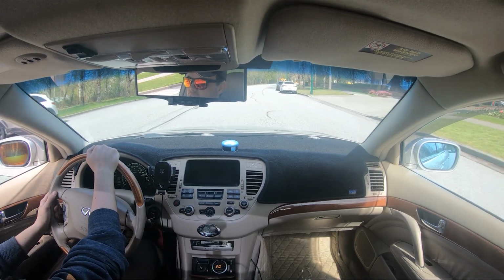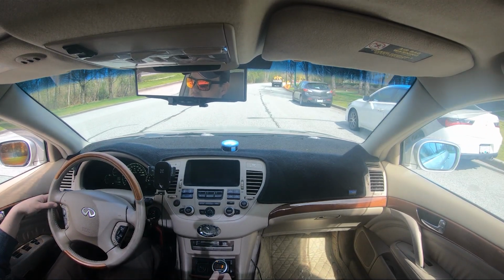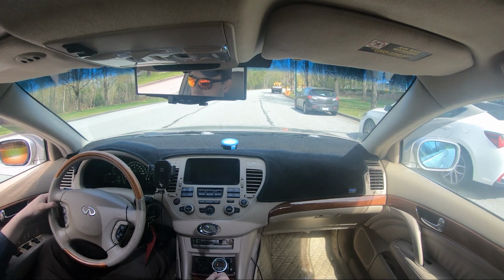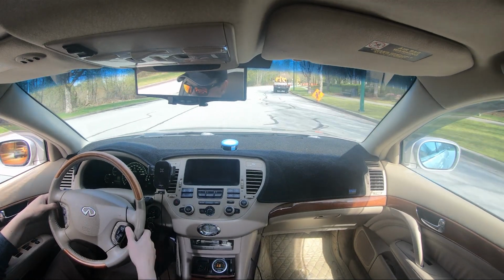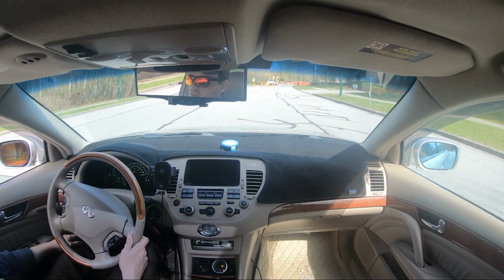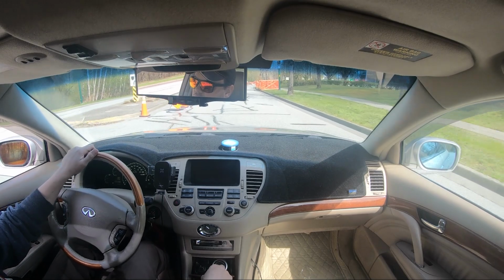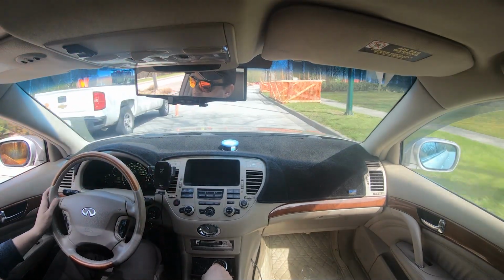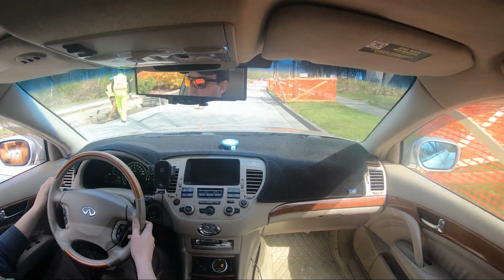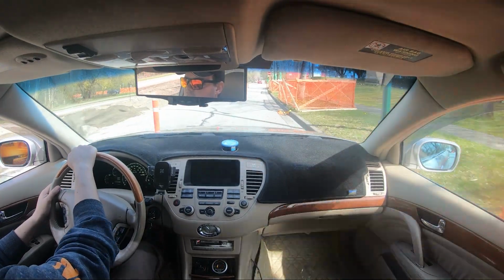One more little baby here just to see where we're at. Okay, so it's 13.0 for a second, and then it quickly comes down to about 12.5, 12.6, which is pretty good. That's not bad. I'll probably leave it there.